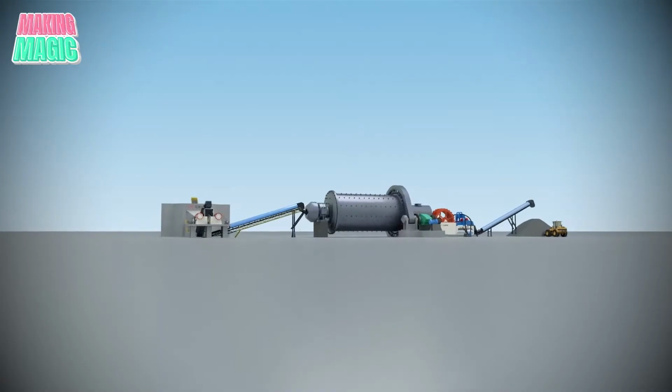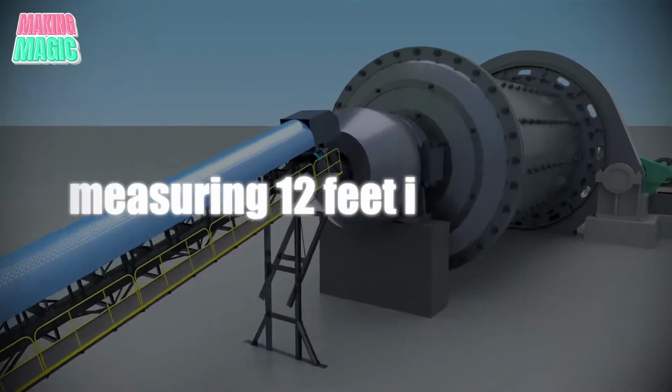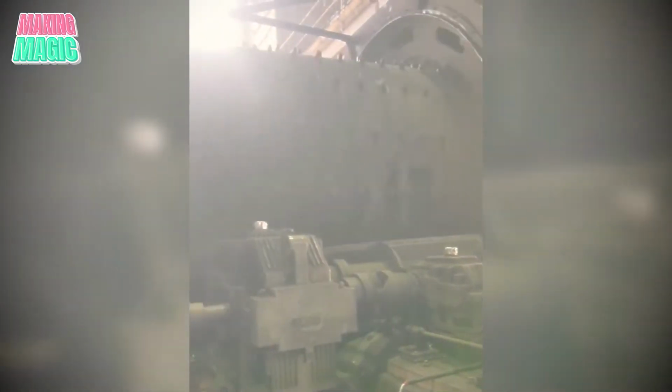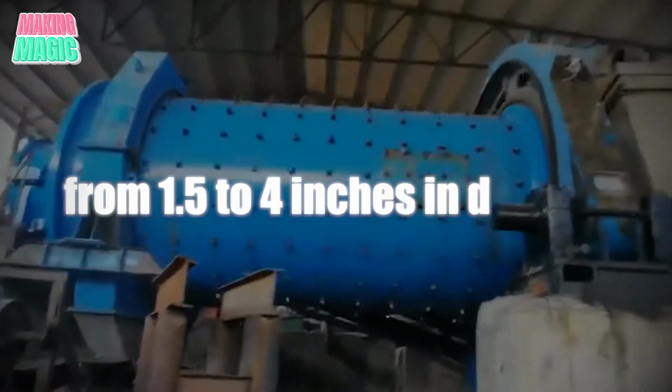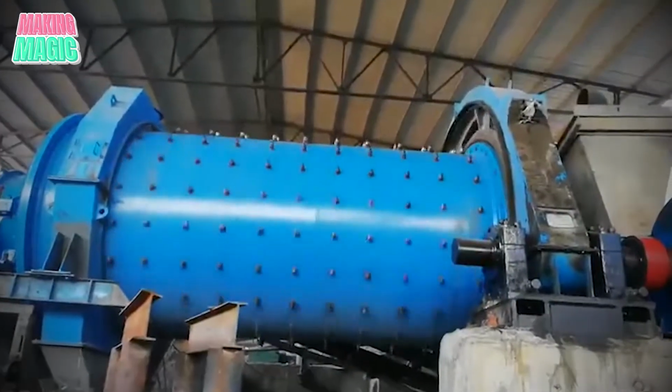The final stage of size reduction happens in rotating rod mills, measuring 12 feet in diameter and 20 feet long. Each mill contains 100 tons of hardened steel rods that tumble like a washing machine. The rods, ranging from 1.5 to 4 inches in diameter, grind the ore into powder finer than beach sand.